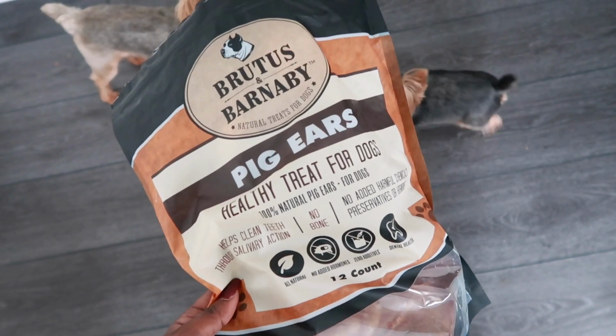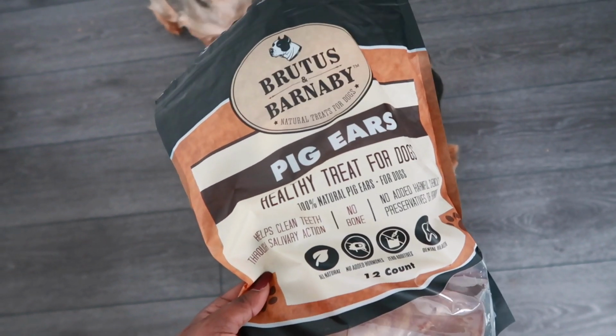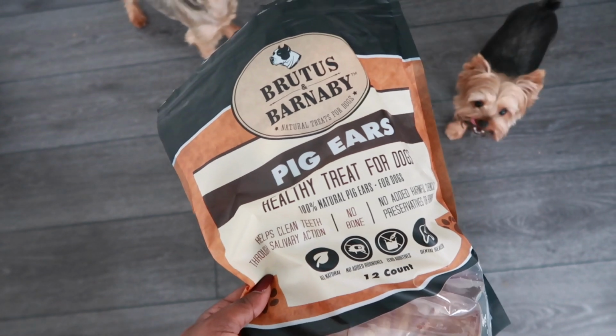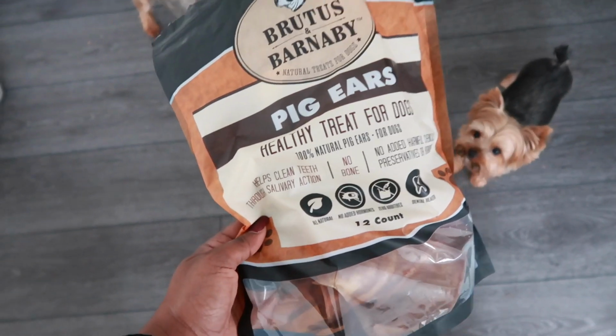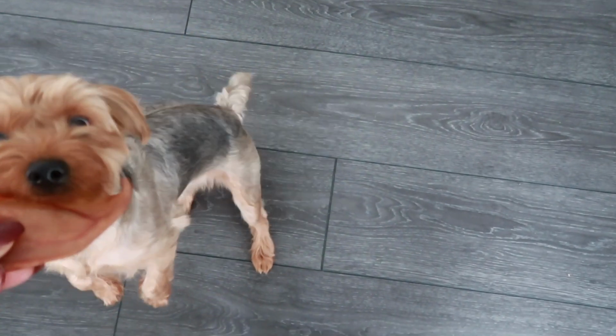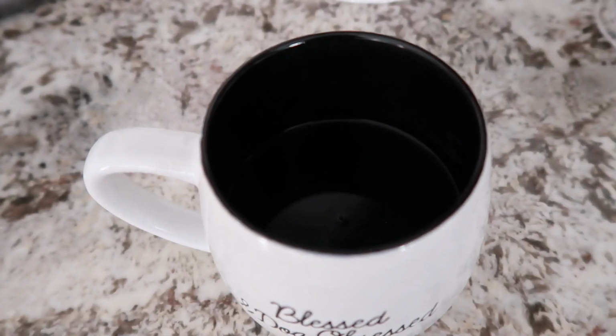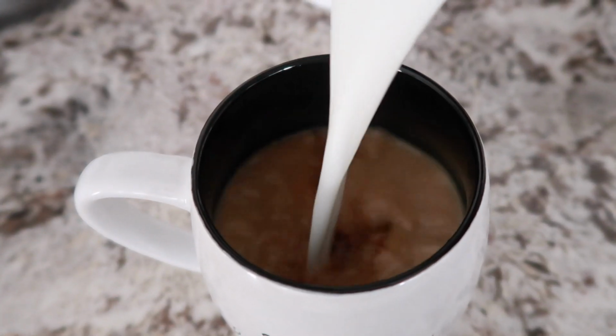So it's always a struggle when they have their pig ears because they are not just going to act right with them. But they really love these pig ears and they will keep them occupied outside of the fighting for a long time because, you know, it takes them a while to get it where they want it. But this is one of their favorites. And I don't give these to them that often. I try to kind of space it out because they go crazy over them.